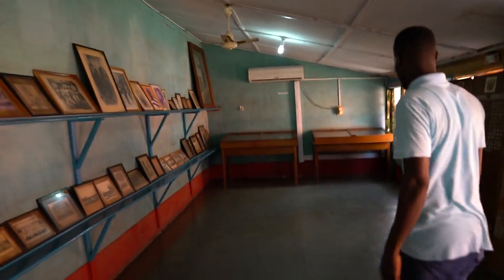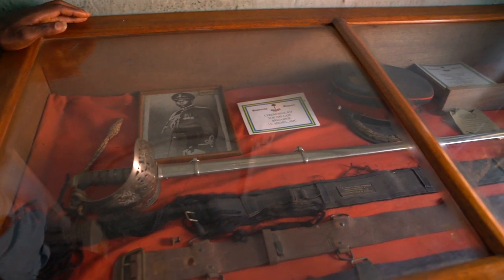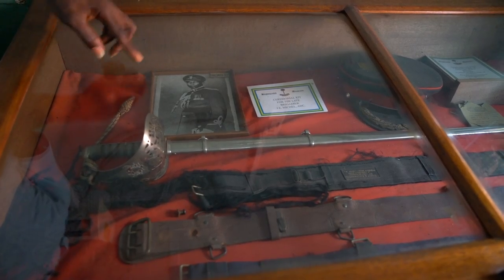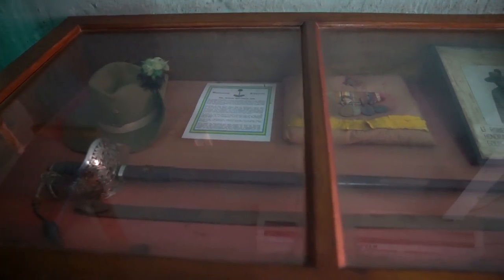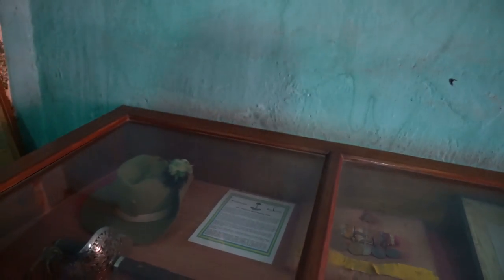Brigadier Michel. This is the man who Michel Camp was named after. This man was very intelligent, brave, and wise. He was the first man to command the soldiers at this place. This is the sword, the commanding belt, and the helmet. This man is called Ben Smith. He was a civilian, not a soldier. But because of what he was doing, the soldiers gave him this medal, or they employed him, or pushed him into the military.